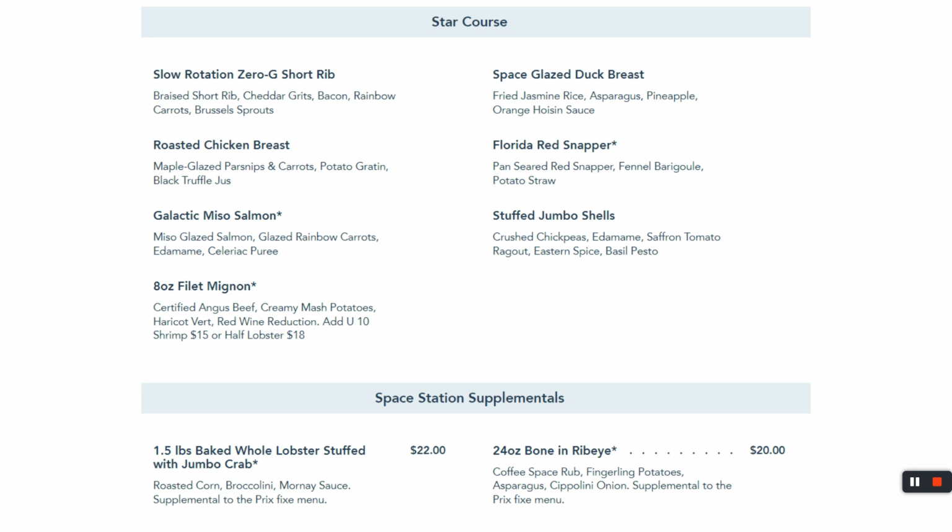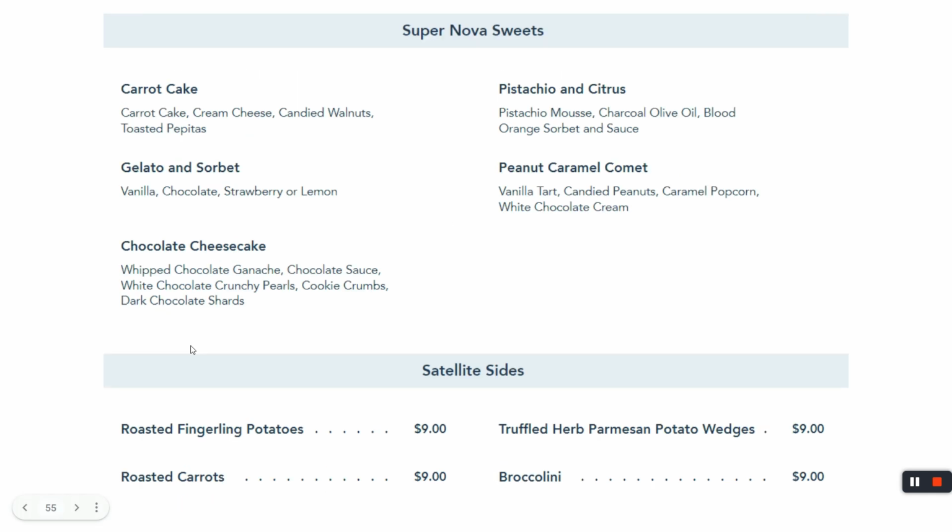Anyway, here's what's here. You probably can't eat fried jasmine rice, and you probably can't eat the glazed duck. You can probably get the duck without the glaze. Why? Glaze is sugar. Roasted chicken breasts, on the other hand, glazed. Short ribs, barbecue sauce, sugar. Salmon with some miso, it's kind of sugar. So anyway, where are we landing? The snapper, the filet. And the desserts, no, but for your kids, yes. They'll enjoy some carrot cake while you live the dream.